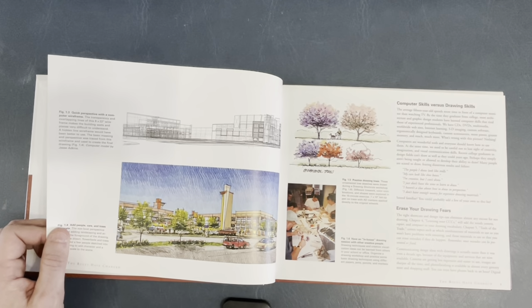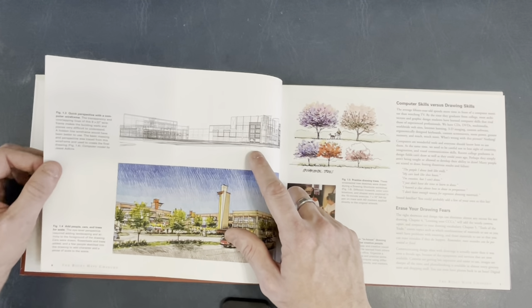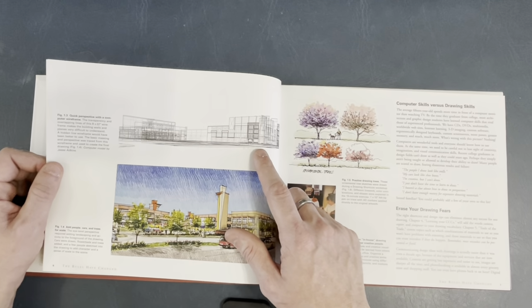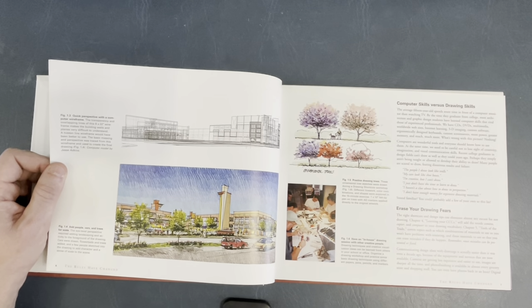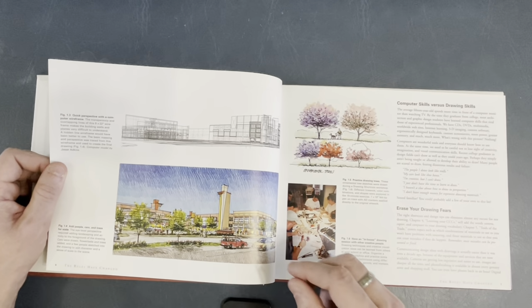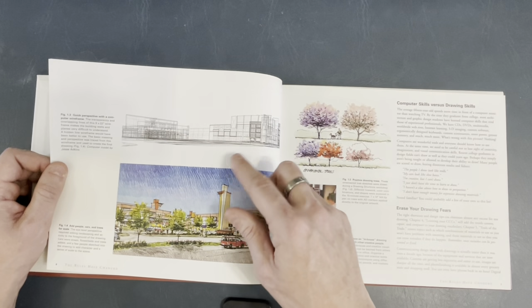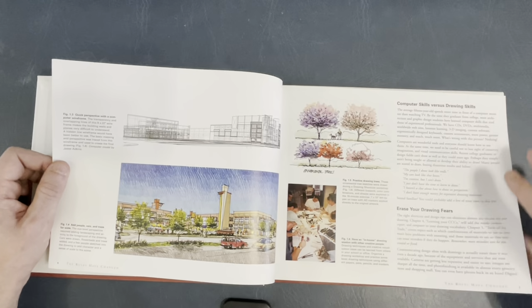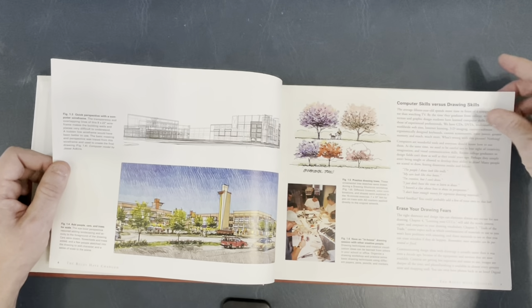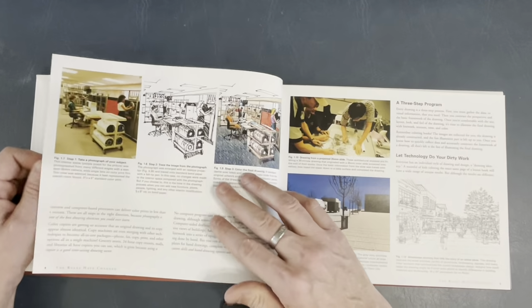Quick perspective with a computer wireframe. So, I mean, this almost goes down to like SketchUp where you can just lay some quick stuff out, blocking things in, and then just print it out and use it as a perspective grid to add more details. So, obviously, there were computers back then, so computer skills versus drawing skills.